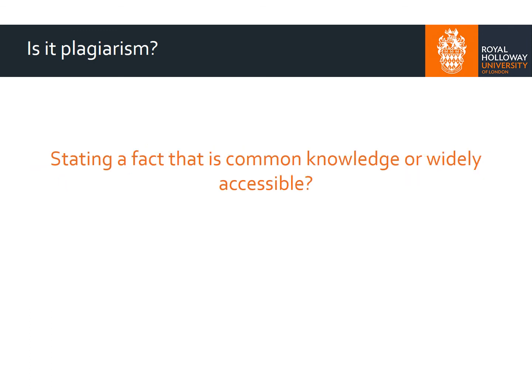Is it plagiarism to state a fact that's common knowledge or widely accessible? So, for example, 70% of the Earth is covered in water.